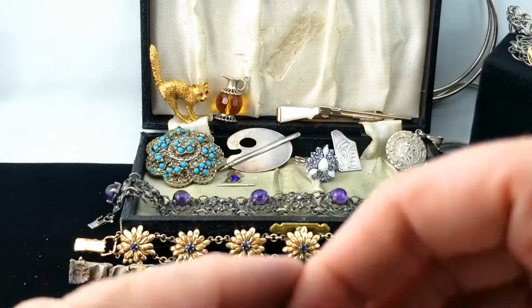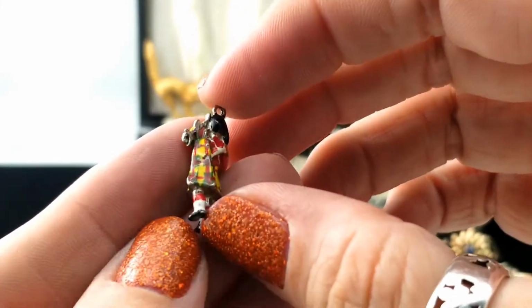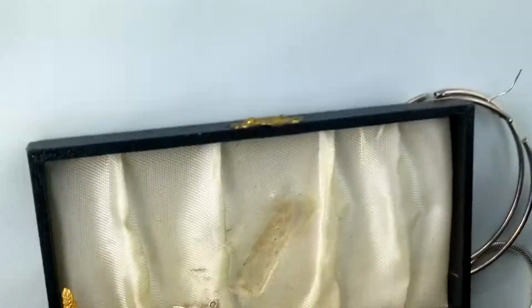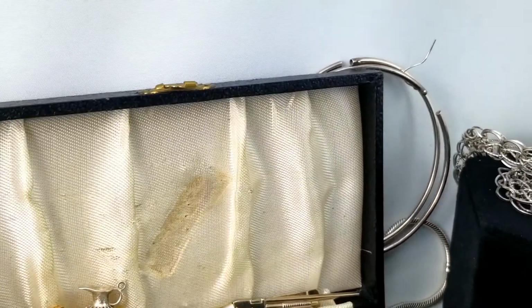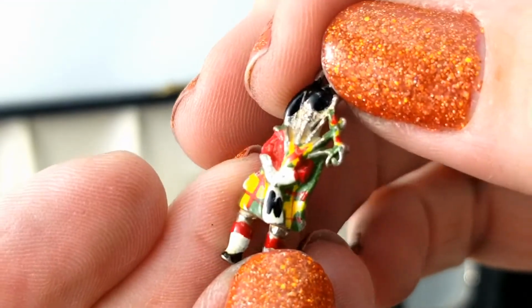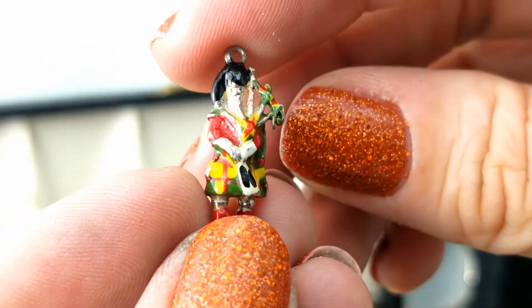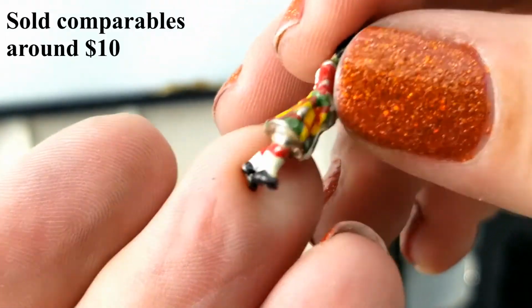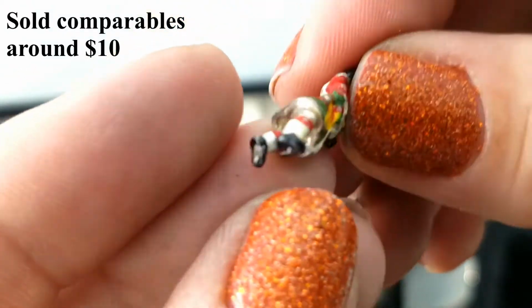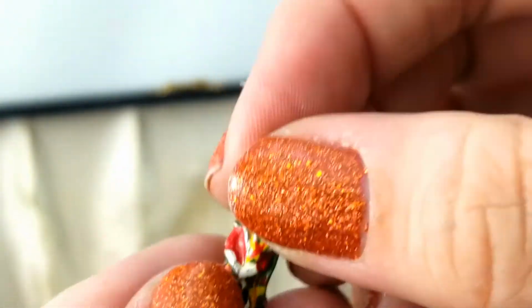And then another little man. This is a little bagpipe player. Let's get in where we can see better. Oops, sorry. He's got his tartan kilt and the whole garb. Little shoes. He's got his little shoes. Cute.